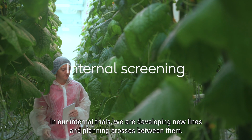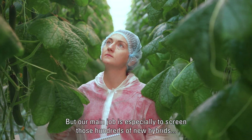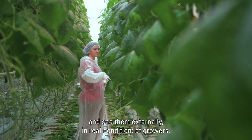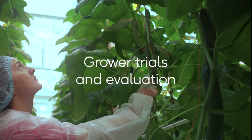In our internal trials, we are developing new lines and planning crosses between them. But our main job is especially to screen those hundreds of new hybrids to select a smaller set of potential new varieties and to see them externally in real conditions at growers.